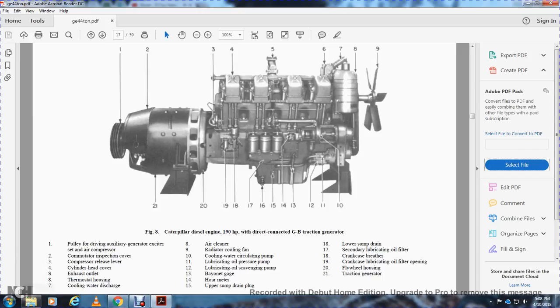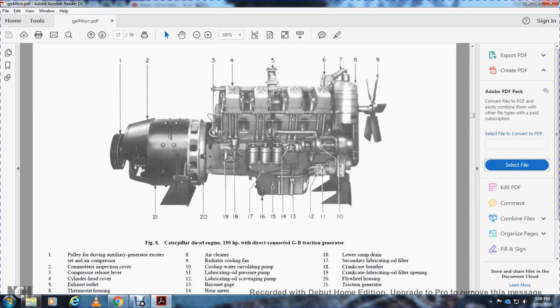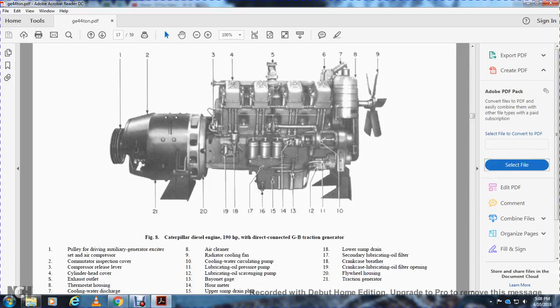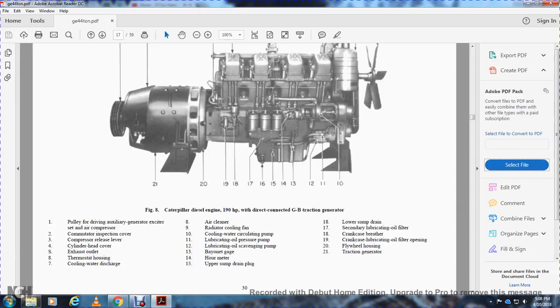It says it should be thermostatic housing, and then 7 cooling water discharge, 8 air cleaner, 9 radiator cooling fan, 10 cooling water circulator, 11 lubricating oil pressure pump, 12 lubricating oil scavenging pump, 13 bayonet gauge, 14 hour meter, 15 upper sump drain plug, 16 lower sump drain, 17 secondary lubricating oil filter, 18 crankcase air breather, 19 crankcase lubricating oil filter pump opening, 20 flywheel housing, 21 traction generator.